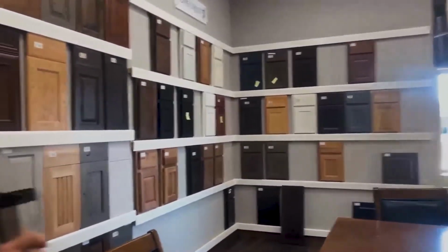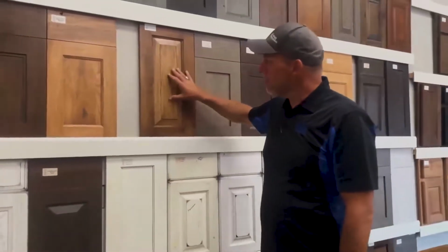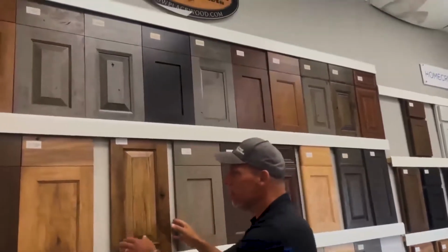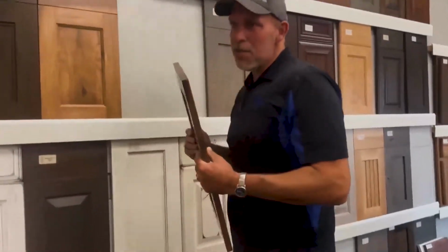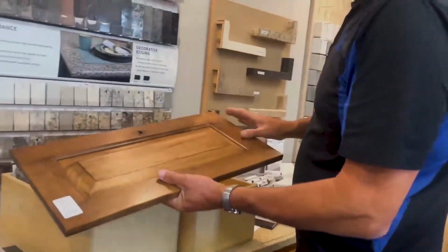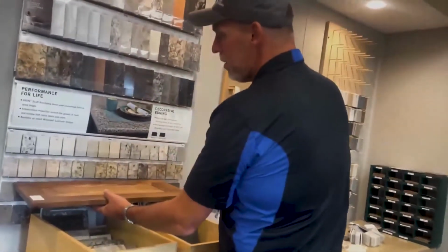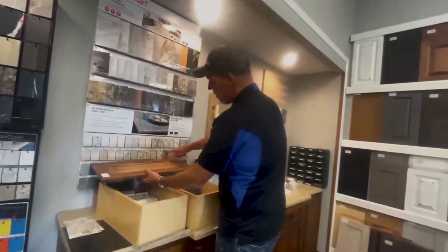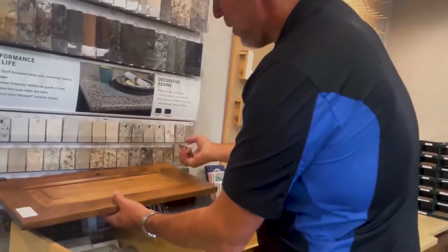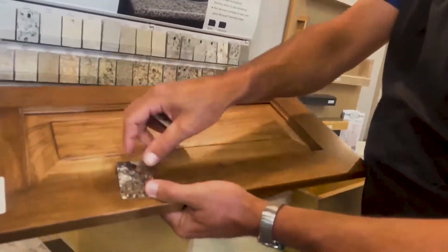And then for laminate countertops, when you come in, most of the time people are going to find a color of cabinet that they really like. So let's just pull this door here. And then they get nervous about picking a countertop to go with this. But if you know your cabinet color and you line it up on a set of samples of laminate, you set this door underneath the laminate, the colors are going to pop out at you. So this first row that we've got lined up against, I'm just going to show you how easy this can be so you don't get all worked up about it.